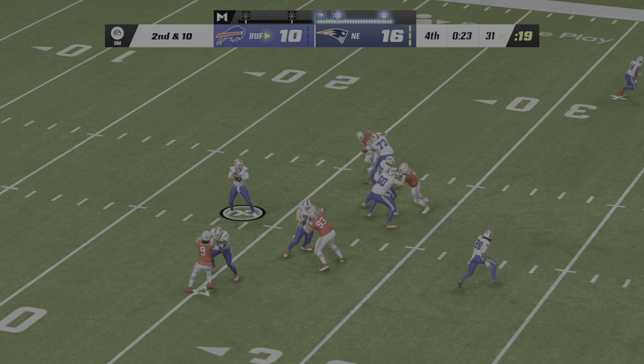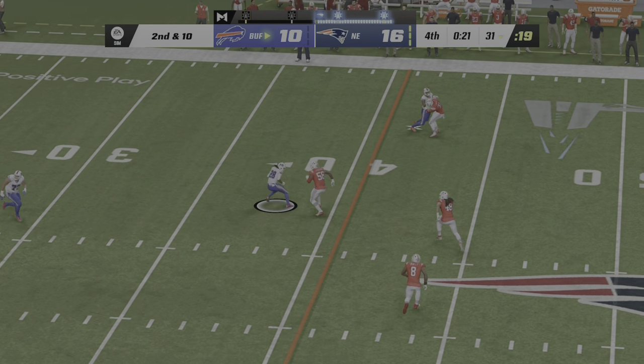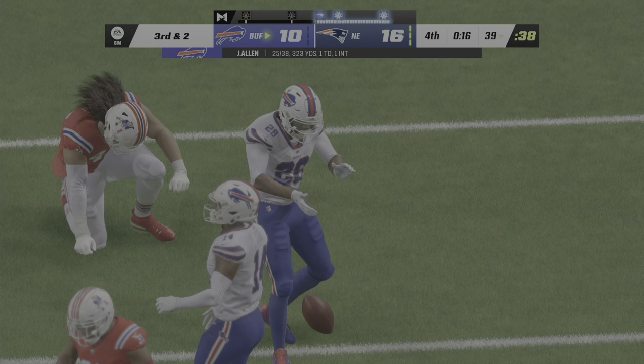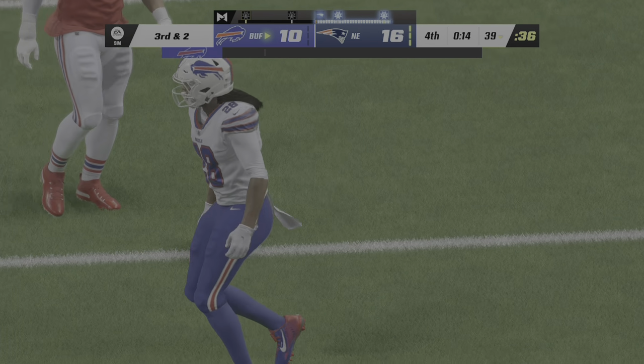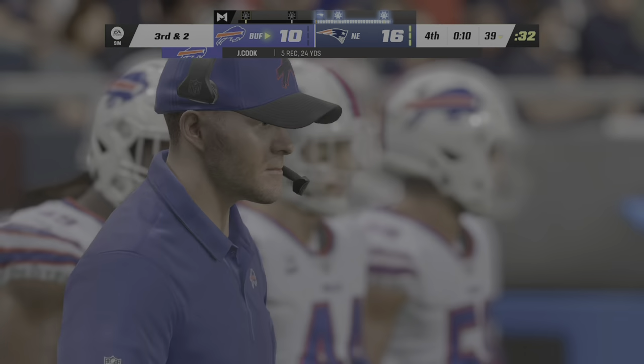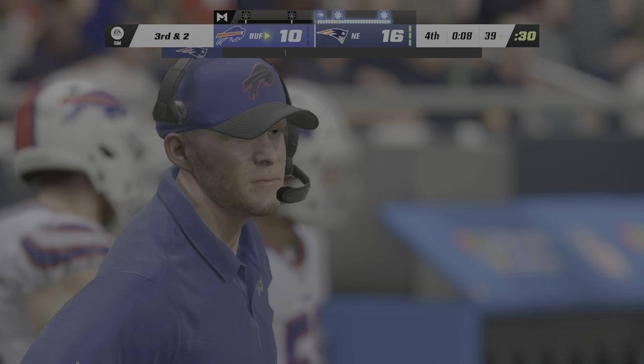Now Allen. That's complete. It's Cook. And he'll wind up getting about 8, but the clock will run. Also, don't forget, it's now third down. That'll leave them with a 3rd and 2 coming up. They got 8 yards there.